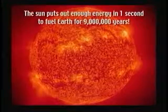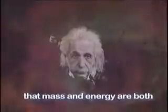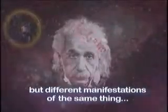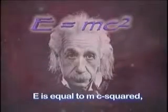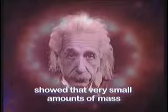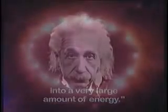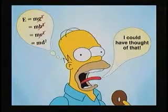Who figured this out? The theory of relativity: that mass and energy are but different manifestations of the same thing. Furthermore, the equation E equals mc squared, in which energy is put equal to mass multiplied by the square of the velocity of light, showed that a very small amount of mass may be converted into a very large amount of energy. So the story is that Albert came up with this equation that, of course, Homer thinks he could have thought of, but he never got the c part. He had b's and e's and g's and d's. He never got the c squared right.